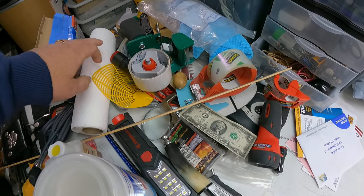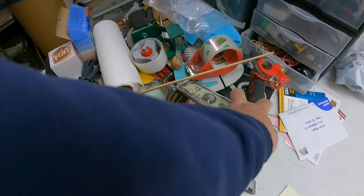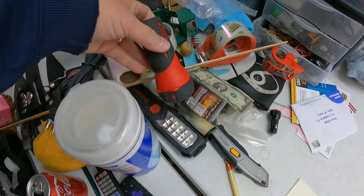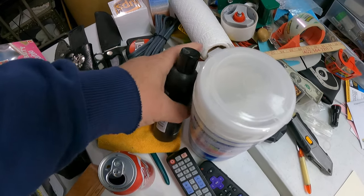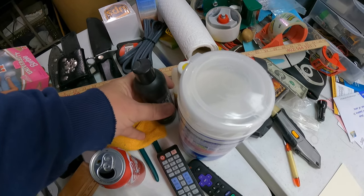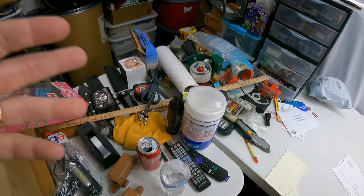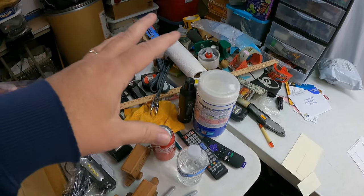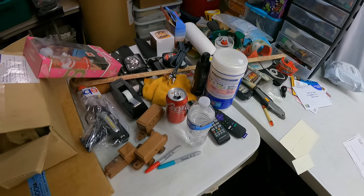Fly swatter. We're in the middle of February, I don't need a fly swatter right now, but flashlights, because I was going to list them in a lot, and I haven't gotten to it yet. Leather conditioner. Got that out for that bag, and it's still sitting here. So this is my junk drawer. A lot of people have it in a drawer and you can't see it. This is my junk drawer right here.